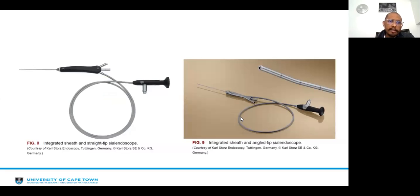So this is the integrated system with the straight tip, and the working channel and the irrigation channel all in one. This is the scope that we use at New Somerset. Here on the right, you can see the angled tip, and this is very helpful with the parotid gland, for example, where you have to go around the masseter muscle.